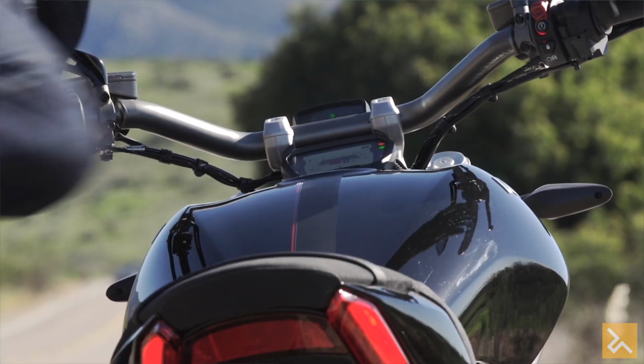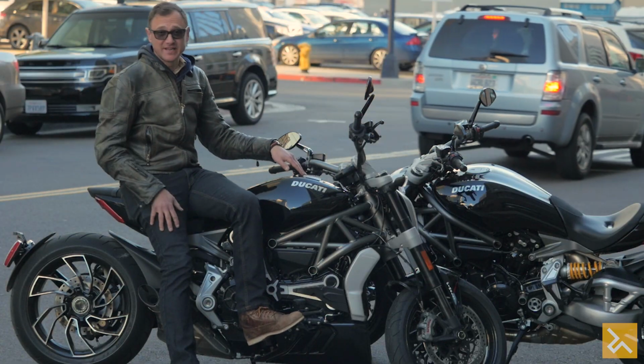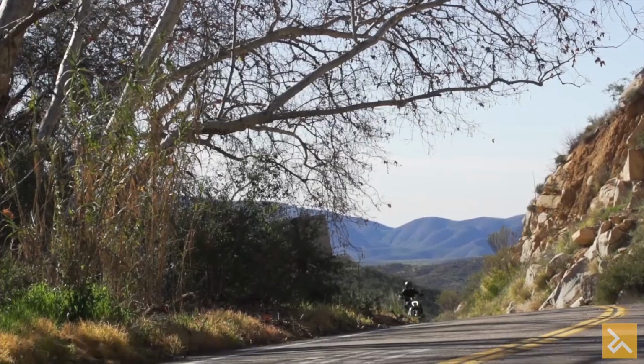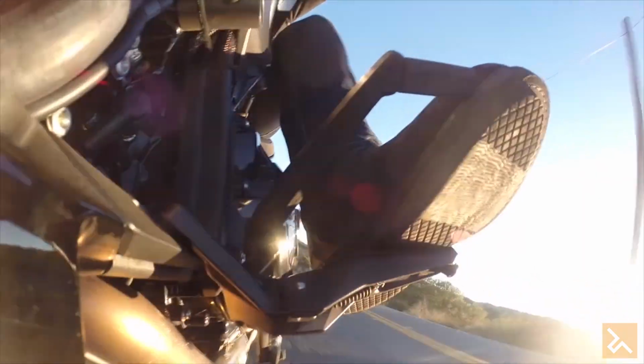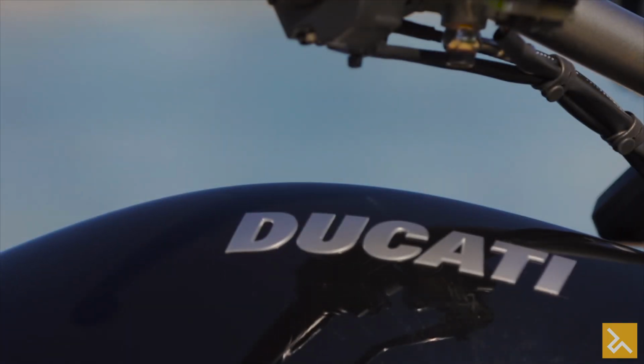But what if there was a cruiser that had all the trappings of the cruiser style bike, but had the performance of a sport bike? And not just any sport bike, a Ducati. And that's exactly what Ducati has done with the all-new Xdiavel.